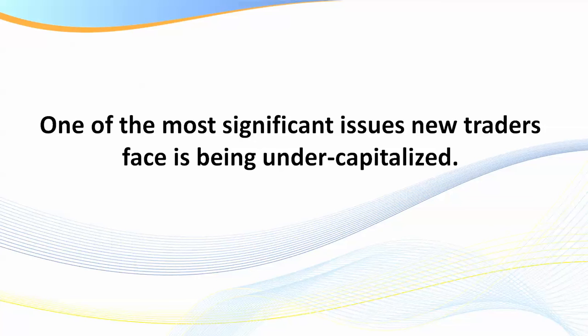Now, one of the most significant issues that new traders face is not having the correct amount of capital to trade with. Many traders, when they desire to day trade, want to day trade for an income stream. Well, in Western society it's very difficult to start day trading with, say, $100 to $200 and expect to earn $100 a day. I'm not saying it can't be done, but it's very unlikely.